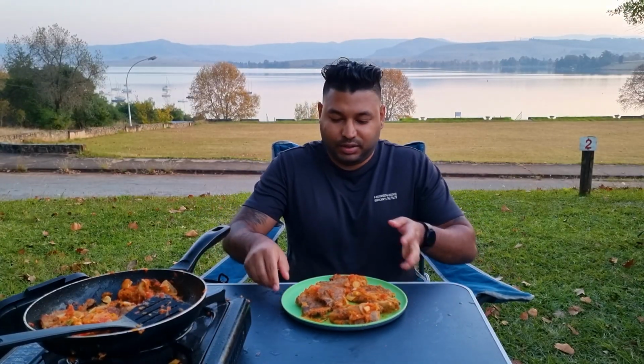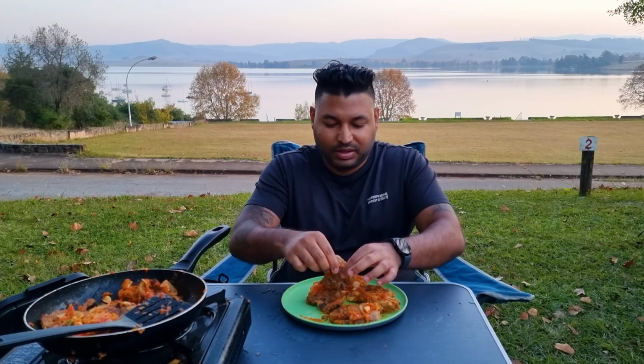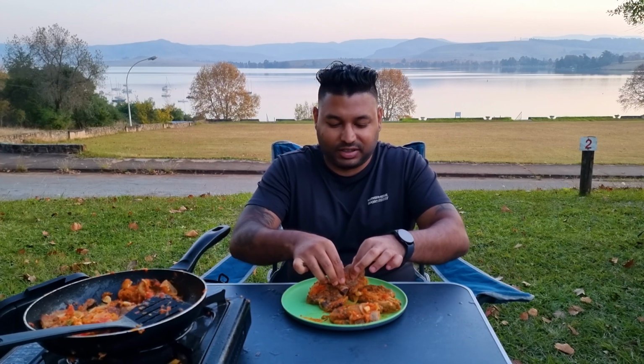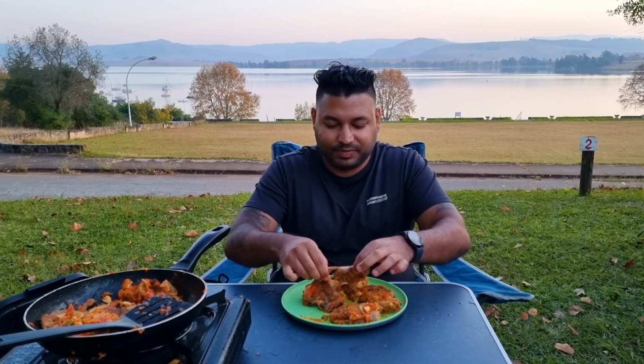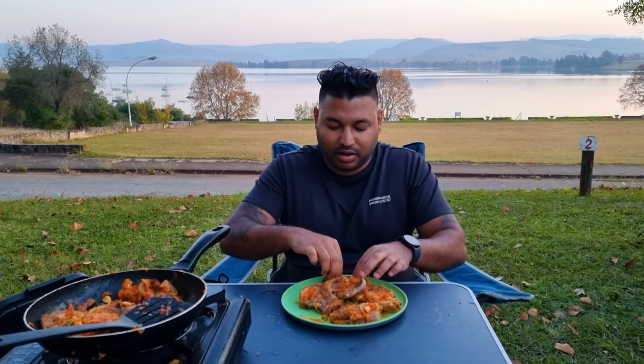So normally you would eat this with either bread or like a roll, but I think when I was shopping today I was rushing and I actually forgot to buy rolls. But I think that's a good thing because this is a lot of food.